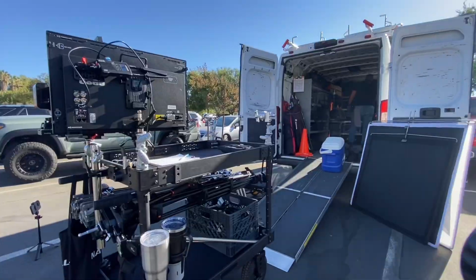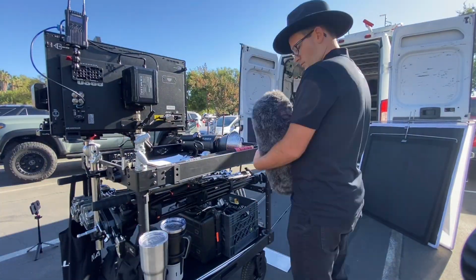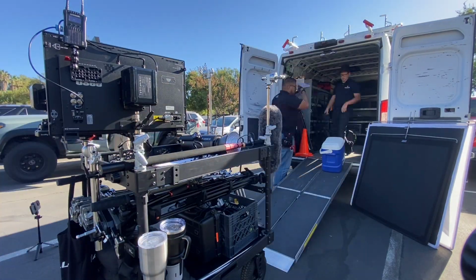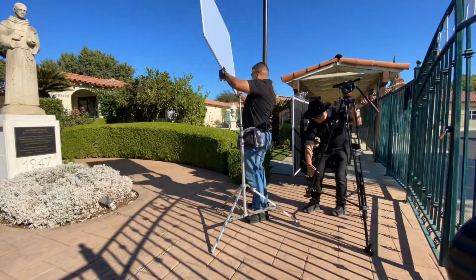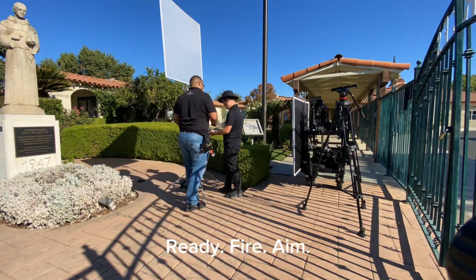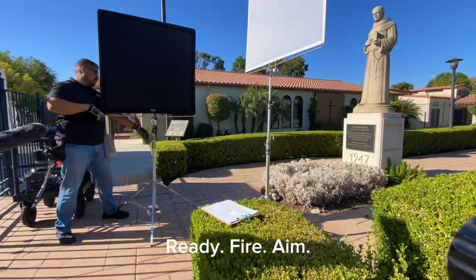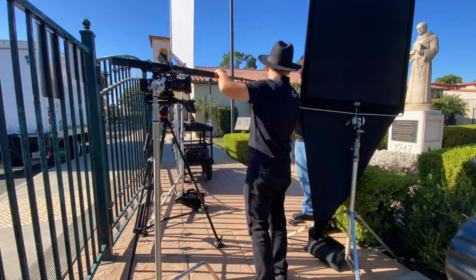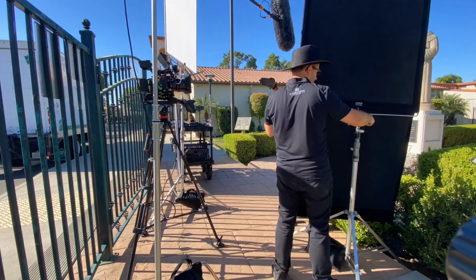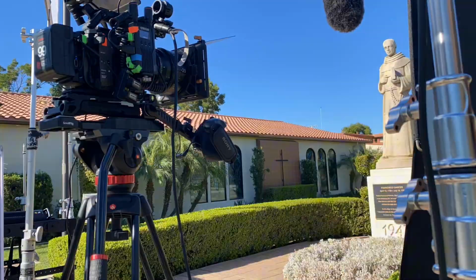And here we are loading out for another couple hours of production, picking up some additional interviews, which ended up being all outside because that looked better. So yeah, sometimes you just really got to decide where you want things before you start setting them. And we made a couple changes, but we finally got a spot that we liked, and that was good.